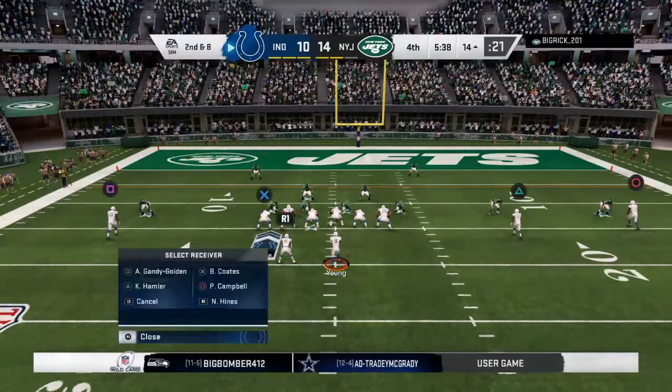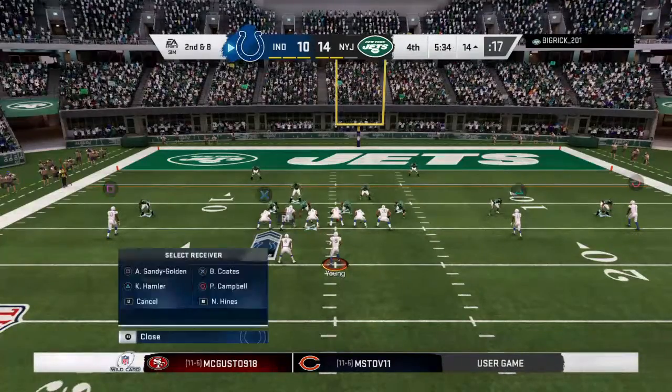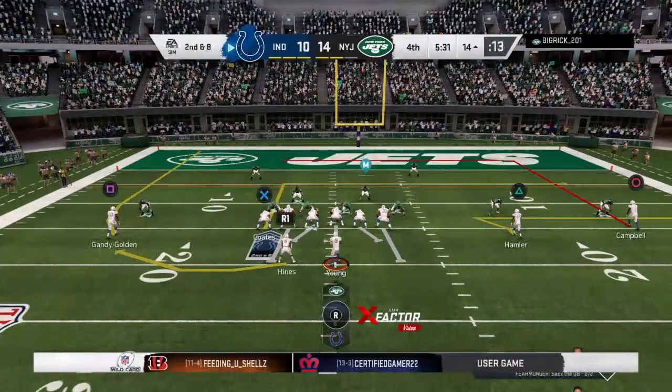56 to Mike, boys. 56. Check 56. What we got? Mike's 56. Mike's 50. Here we go.